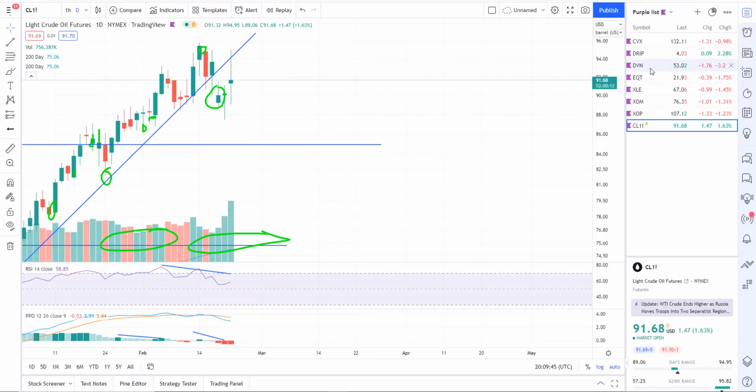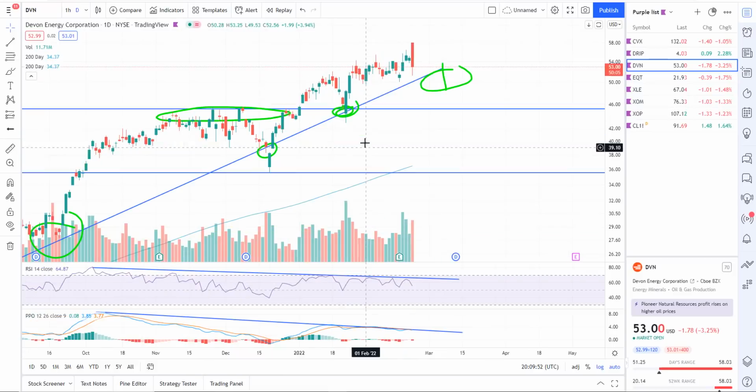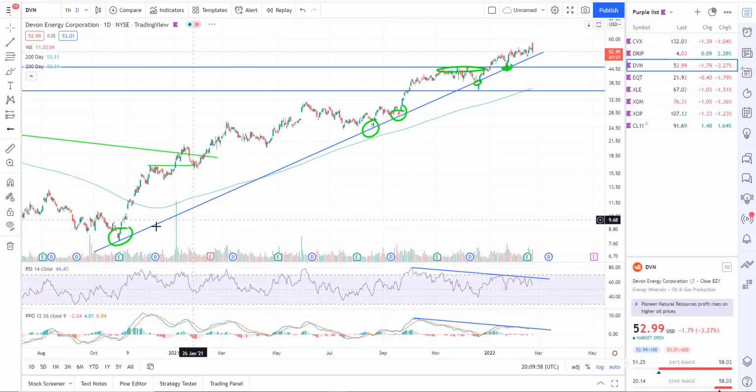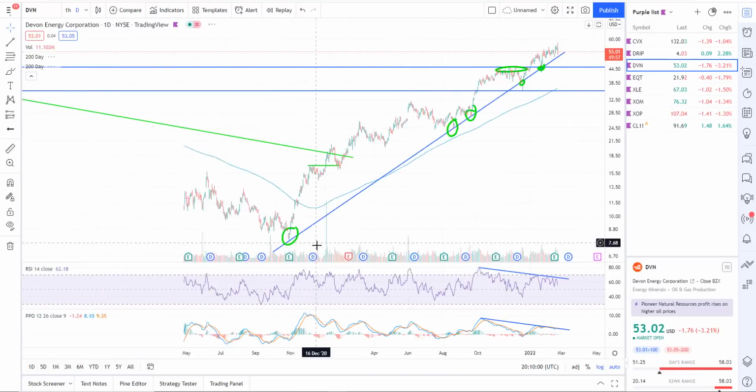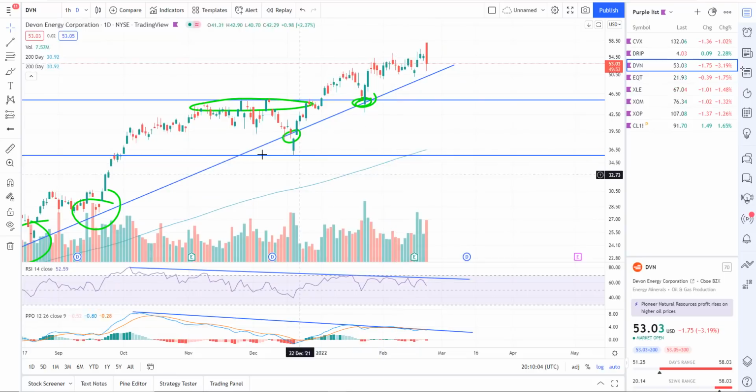stocks. I'm looking at this DVN one here. You'll see here on the daily chart, pretty big sell down today, kind of a reversal. Still above trend though, so we don't have that sell signal yet. I just want to continue to point it out. DVN, you have a clear uptrend line coming off October of 2020. You can see all the tags of support here. A little bear trap right there, but there's another tag.